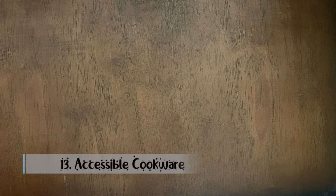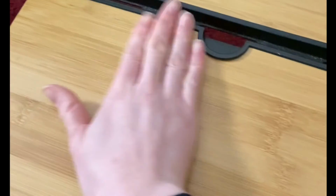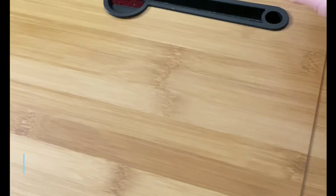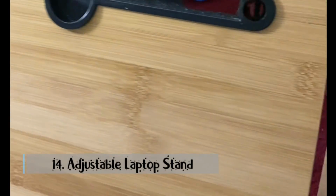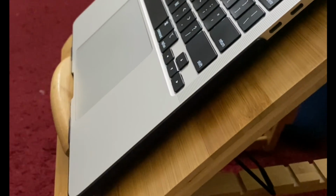In the number 13th spot, we have accessible cookware. Different colored cutting boards for contrast, talking scales, or those automatic slicers can be pretty helpful in the kitchen. Next, we have an adjustable laptop stand. This has been one of my favorite recent discoveries because you can bring your laptop closer to your face and keep good posture.